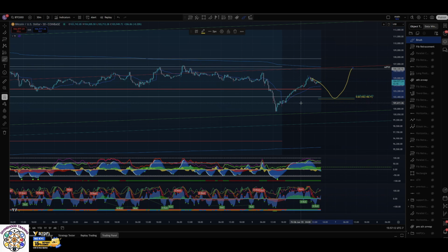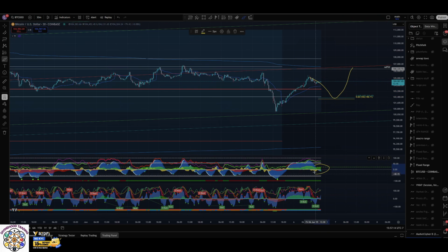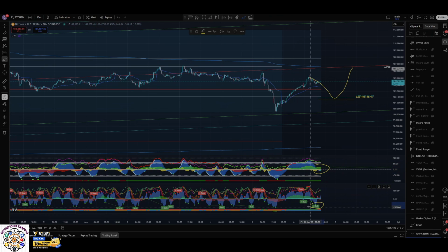Money flow looks pretty good here on the 30-minute. You can see it's rising to the upside. We did just get the green dot, and also we are printing a hidden bull div on NAMI here. And then, of course, NAMI's money flow is starting to curve up as well.